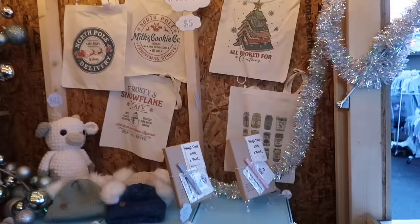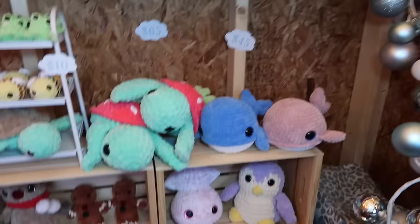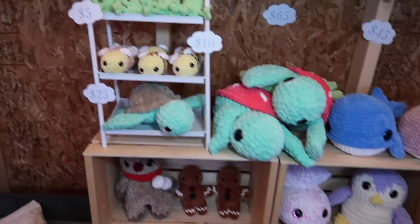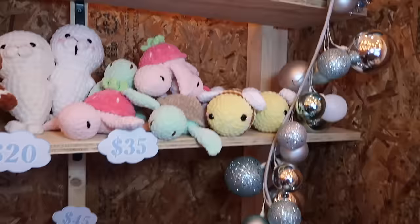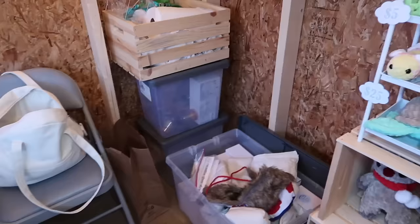We have all our tote bags here, a big cow, some extra beanies, blind date with the books right here. We have these strings of ornaments that go from the bottom. Right down there, I'm storing all the extra sweatshirts. Then we have a couple big plushies, one small shelf, then we have some other plushy sweatshirts. And in this little corner over here, I have all the extra bins where I carry the boxes and cups. And then we have the little heater on and running.